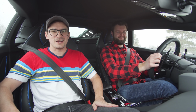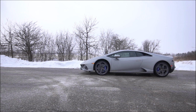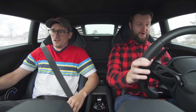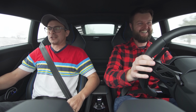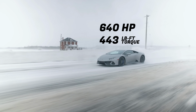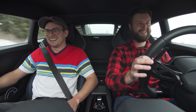2020 Lamborghini Huracan EVO with thrust mode. I think that was the best launch we've ever had. I'm actually shaking. Horsepower and torque: 640 horsepower, 443 pound-feet of torque from a 5.2 liter V10. And how many turbos do we have on this bad boy? Zero. Yes, naturally aspirated. Man, these things are dying out.